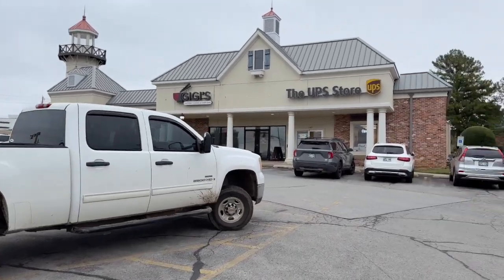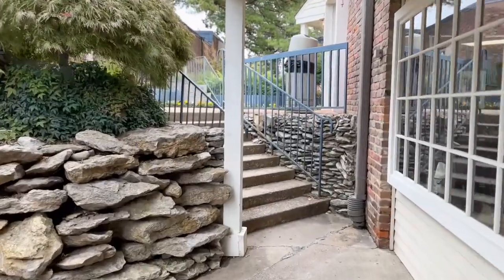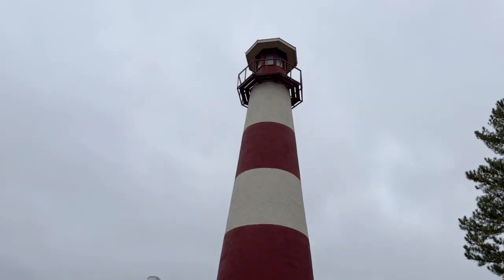Yeah, we're here at 71st and Yale. We're on the back end of the Lighthouse Shopping Center. Kind of tough to see from the road, tucked behind. But we have 10 different taps. I always have a good variety, a good mix.